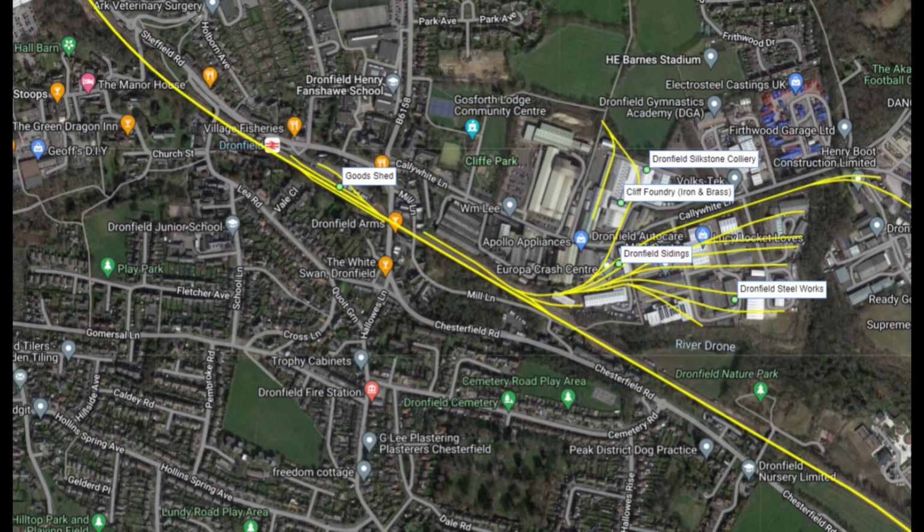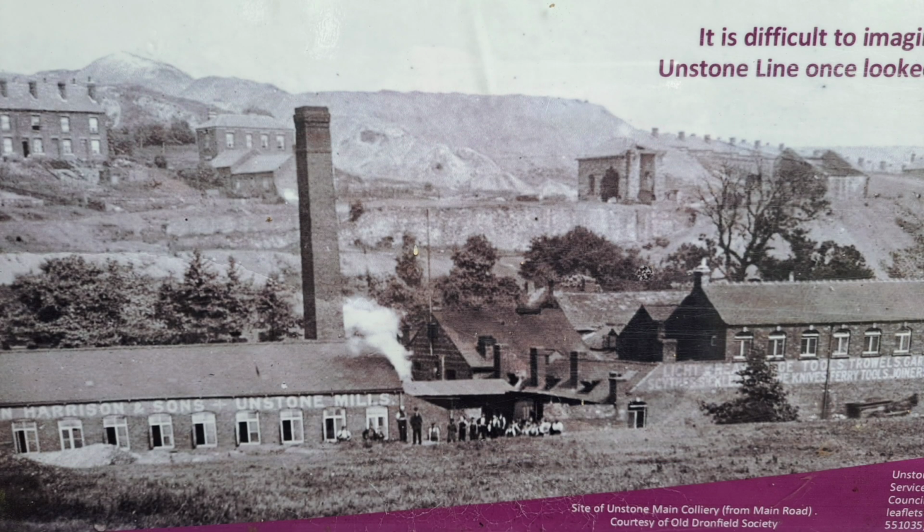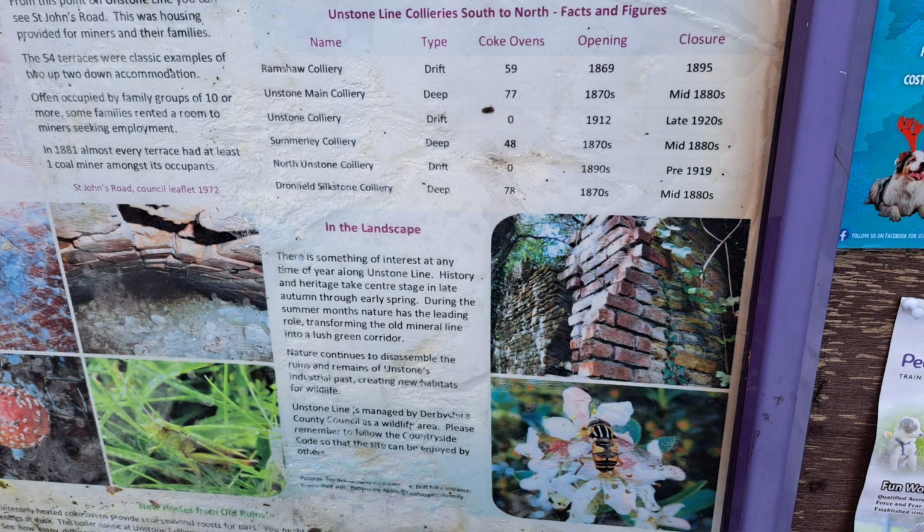The branch line passed a number of collieries. Here are 6 listed on one of the information boards. We can see some remains of these on our trail today, but some are long gone or out of public bounds. I mentioned the information boards. There's plenty along this trail giving photos, descriptions and teasers about what you can find along the way.